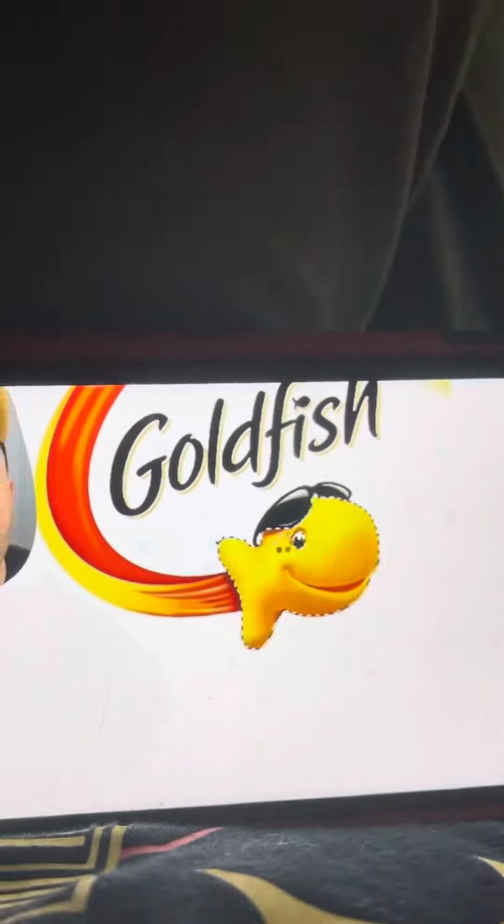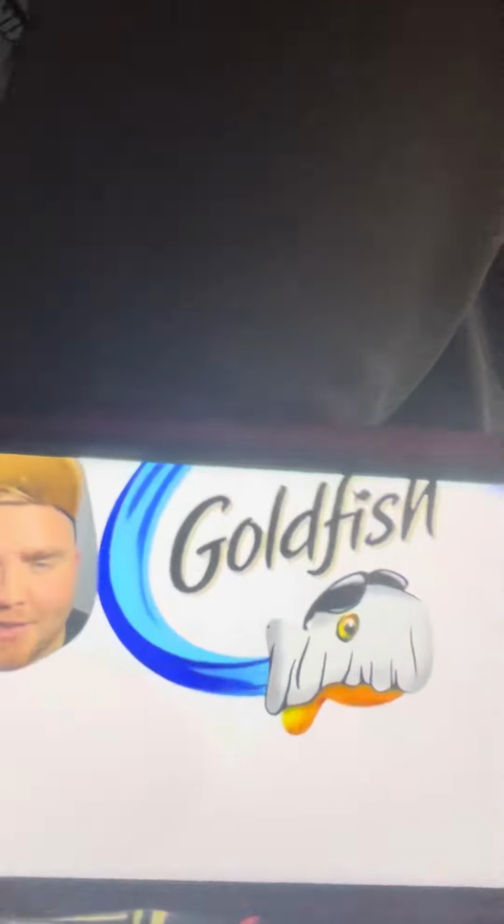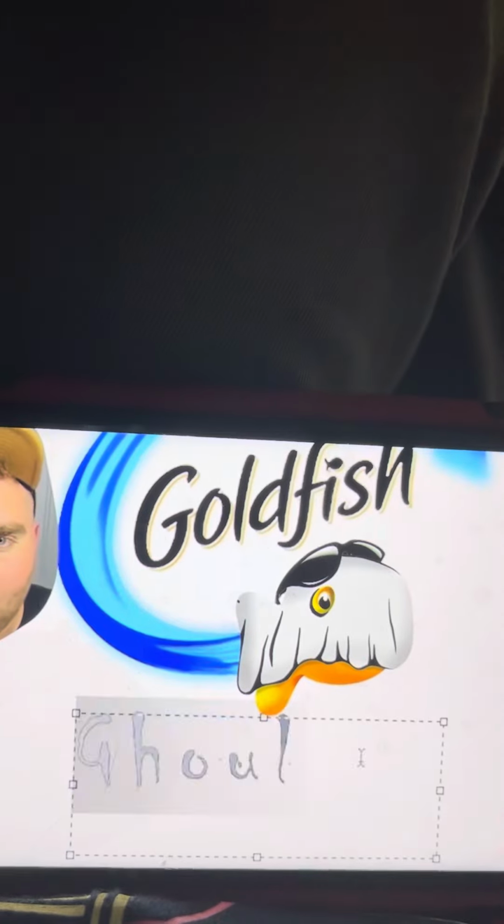The last one I'm doing is Goldfish, aka Ghoulfish. I decided to give the little goldfish guy a sheet over his head so he looked like a ghost. And to the actual logo, for the orange part, I decided to change it blue and make it look almost like Danny Phantom with a blue outer glow.